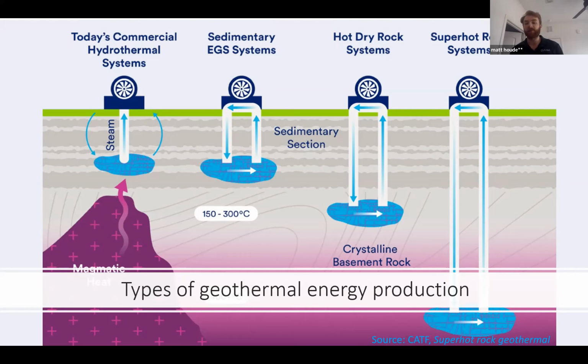Finally, the system that I want to talk about today that is the focus of our discussion, and especially what we want to target with our drilling technology, is this idea of super hot geothermal systems or super hot rock geothermal systems. What this basically entails is the EGS approaches on the left that I just mentioned, actually extrapolating those technologies and methodologies to depths and temperatures where water in situ is actually supercritical.